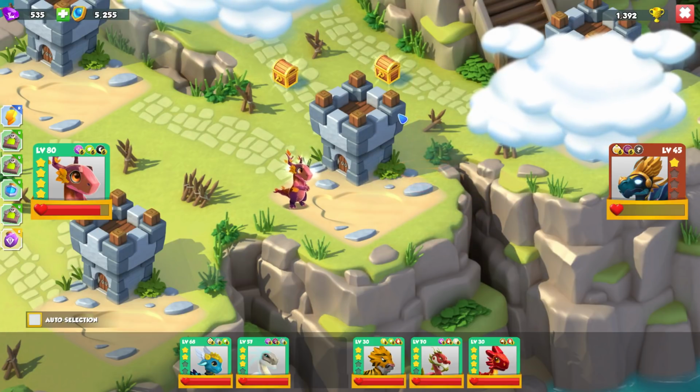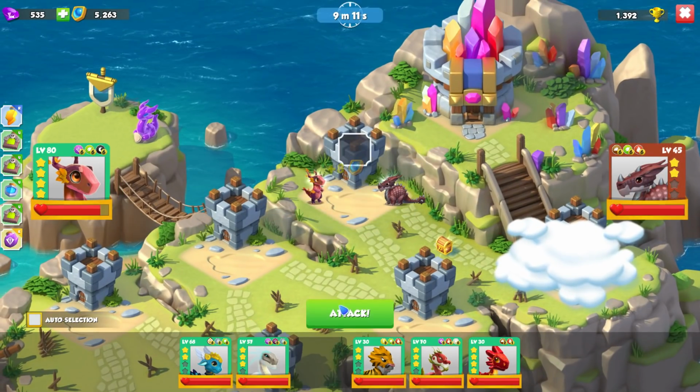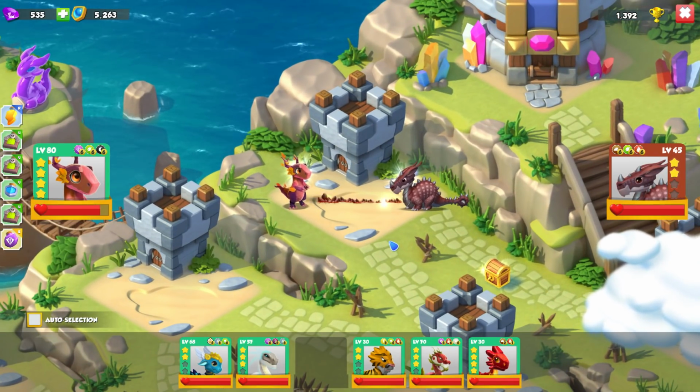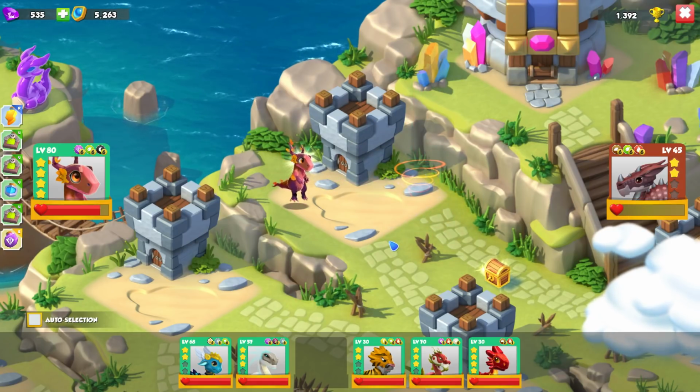And then apart from that, what else is there? Technically there's the Tiki Dragon left for us to breed, but we'd need VIP level 20 for that. And I don't know if we're ever going to get there.